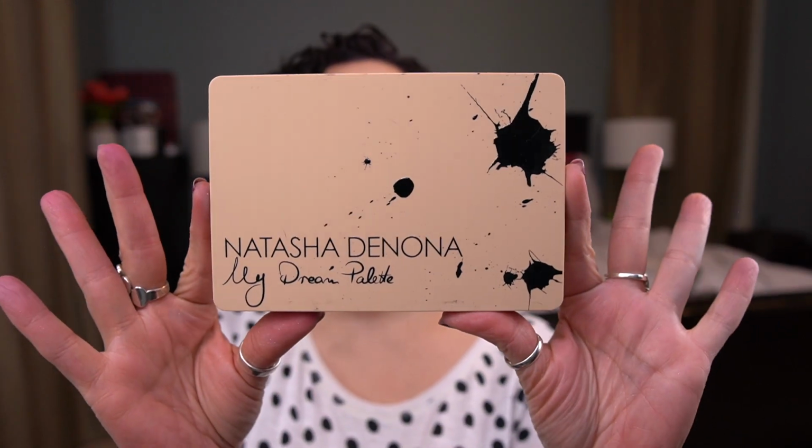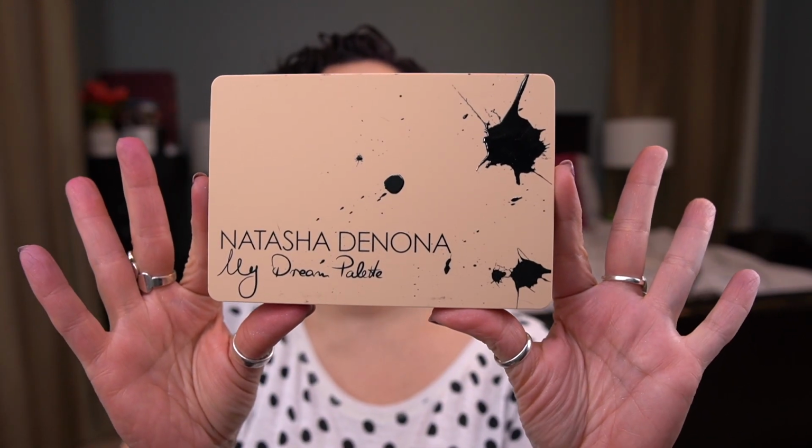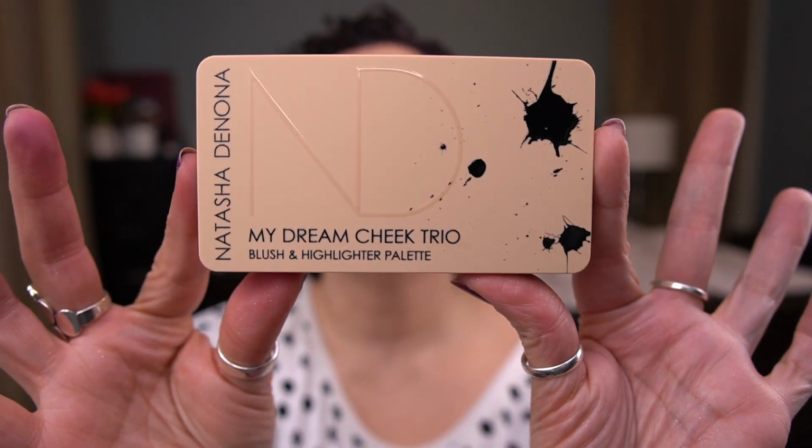I had to use all the points I had left. I had been saving for a TV, so I had a bunch of points. So anyway, I ended up with $200 worth of gift cards from Sephora. So when this particular item came out, I went shopping. So the collection that I am talking about is by Natasha Denona, and it is the My Dream collection. So I picked up the eyeshadow palette, and then I also picked up the cheek trio.